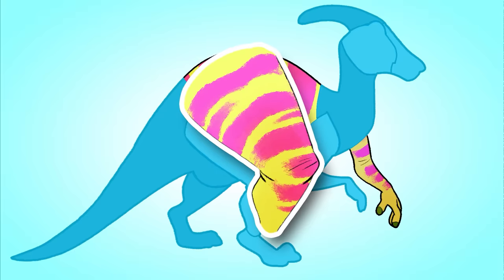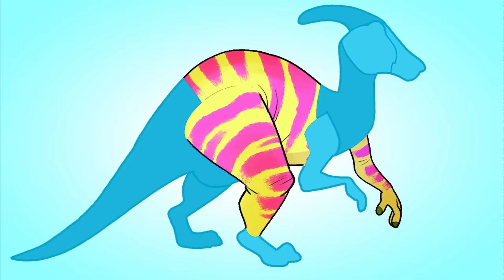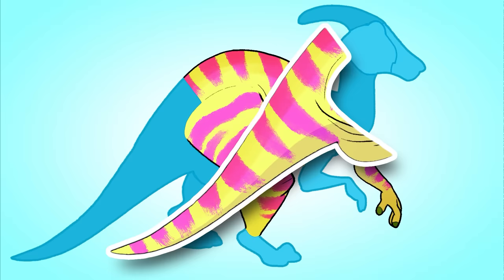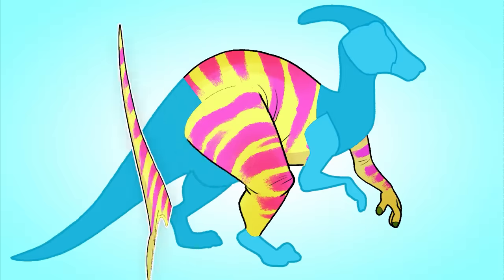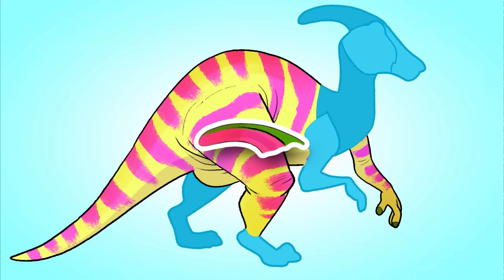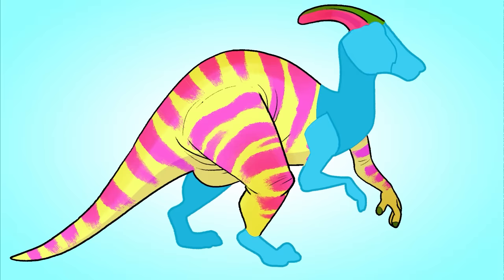This must be a leg. Oh, see? This is a long piece. Oh, I know. It's his tail. I've never seen this before. Let's see where it fits. Oh, look. It goes on its head. Look at this. This must be a foot. This dinosaur's got funny toes.